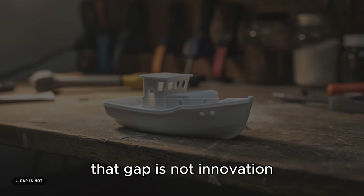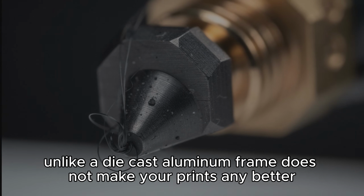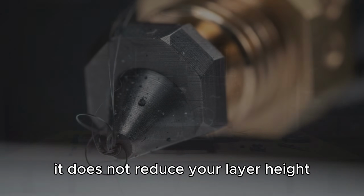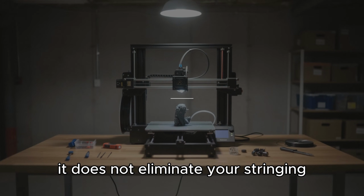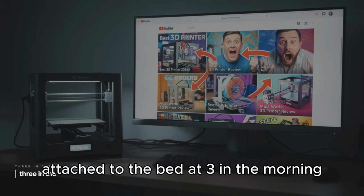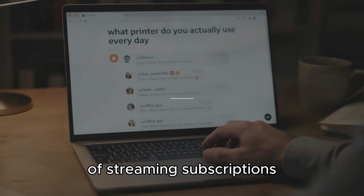That gap is not innovation. It is not research and development. It is not superior engineering. It is marketing. And marketing, unlike a die-cast aluminum frame, does not make your prints any better. It does not reduce your layer height. It does not eliminate your stringing. It does not keep your 14-hour print attached to the bed at 3 in the morning. Only the hardware does that. And the hardware on this list costs less than a month of streaming subscriptions.